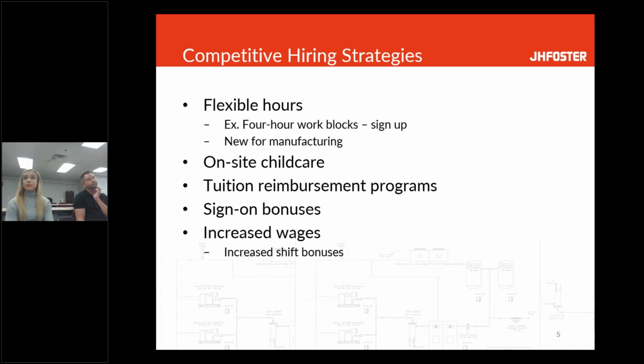But you've got some really big manufacturers. One shoe manufacturer went to this flexible hour schedule where employees can sign up for 4-hour work blocks. And it's very new again, but looking back at the last year, there's a lot of trends like at-home learning, and people have had to stay at home to help their kids with school. So if you can come up with something like this 4-hour work block where somebody can maybe spend half of their day helping their kid with school, half of their day actually going to work, maybe we can recoup some of those people who otherwise wouldn't be able to join the workplace.